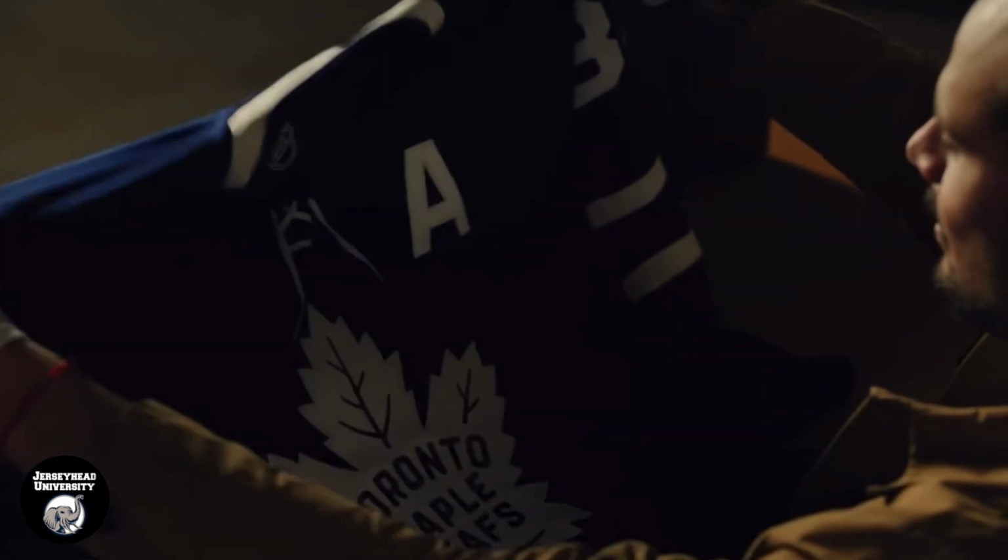And there we go, guys. It's a quick look at the Fanatics NHL Premium Jersey. I would love to hear your thoughts. While I do think this is a good product, I'm personally not too impressed, with the main reason being that it is way too similar to Adidas.